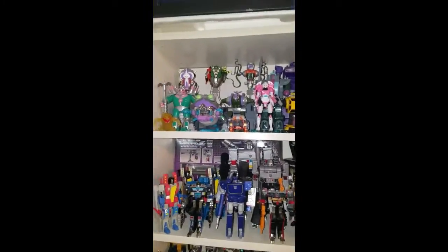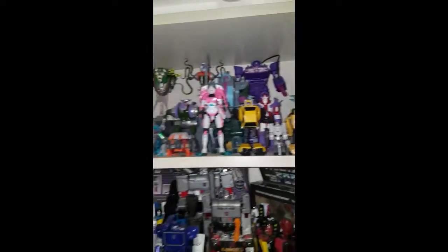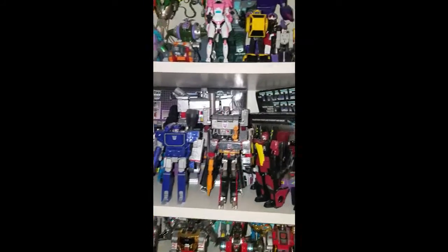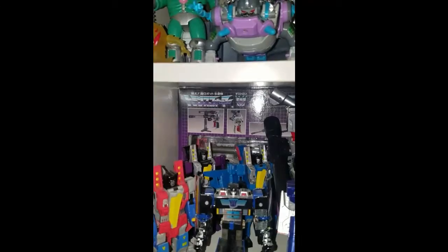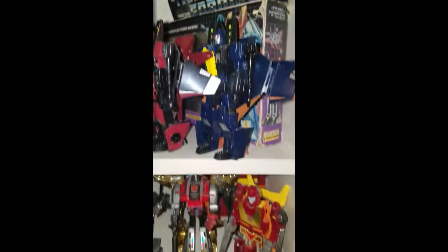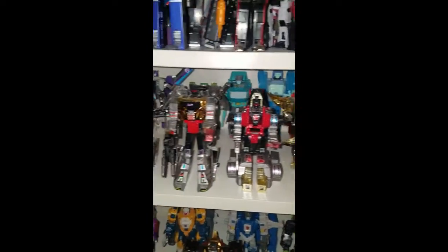This side of the room is almost all Transformers. So here's some third-party Transformers. I like G1. That's my favorite. Here's some more. In addition, I got the Japanese version of Megatron still in the box in the back. I got Starscream in his original box from back in the day. It's kind of beat up, but still. Dinobots and other Transformers from G1.